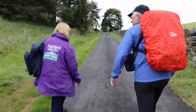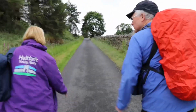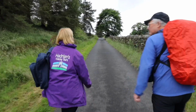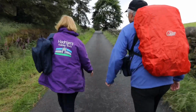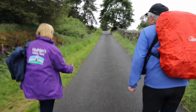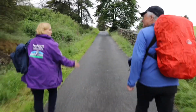Here we are, Mark. This is the line of the military way, on the farm track, which is now also the golf course approach. This is the approach to Holt Whistle Golf Course and Moor End Farm. Moor End Farm is on the Hadrian's Wall Trail. So, an old farm track originally, tarmacked over. Perfect straight line, old Roman road.